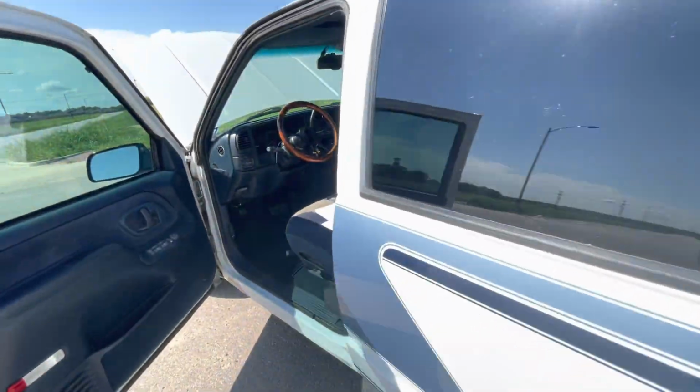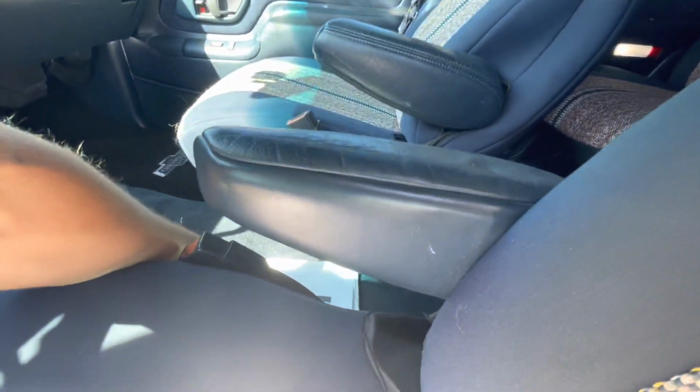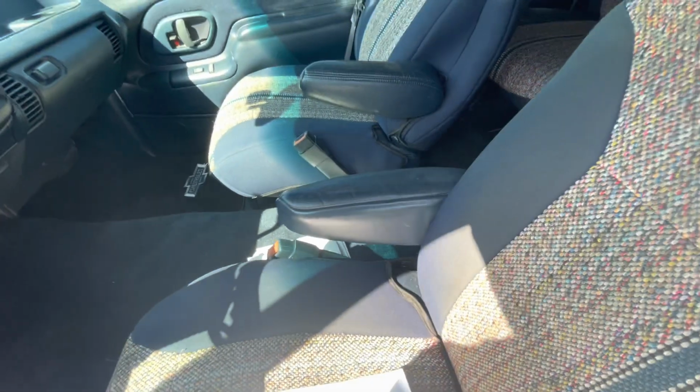But yeah, I'd say let's take a spin. Oh, and I have all the paperwork for the work done here on the vehicle. We can go through that as well. Everything is there if you want to see it. Let's see, did I leave anything out?